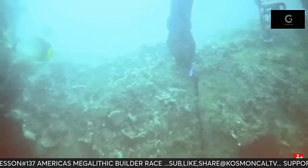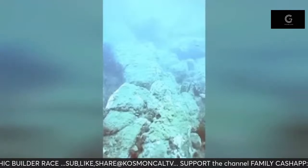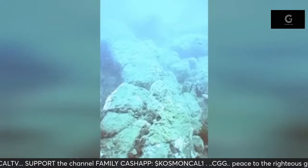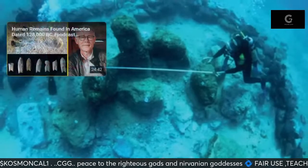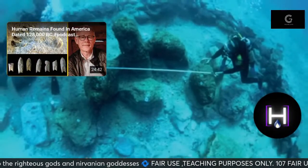Another pair of blocks there, and a curved feature. There's so much more underwater at Mahabalipuram. Well, following that investigation, it was decided that some archaeology would be done. But to my frustration, the archaeology so far has been confined to the intertidal zone, just down to 5 meters. And they haven't been down to 27 to 30 meters where we found these structures yet.